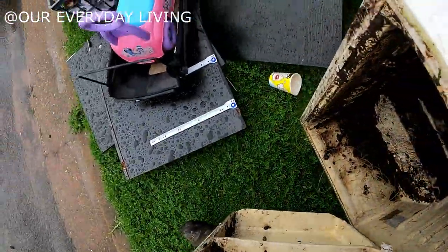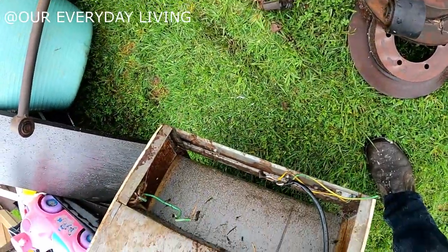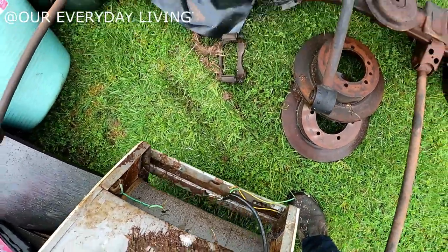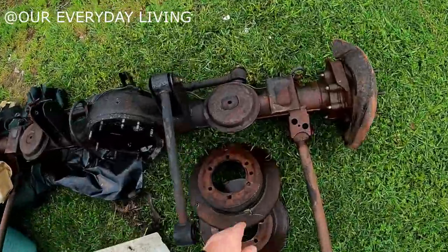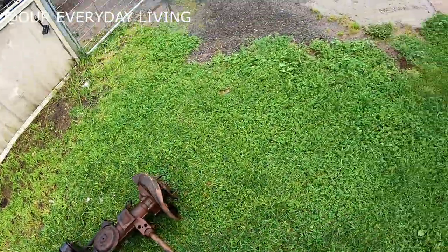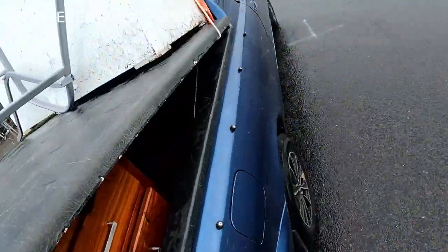Geez, that's been dragged out of the river. Yeah, no motor. Damn. Well, brake rotors. I'll take the brake rotors. Oh, yeah. Where the hell am I going to put him in? Oh, we got a spot there. Look at that.